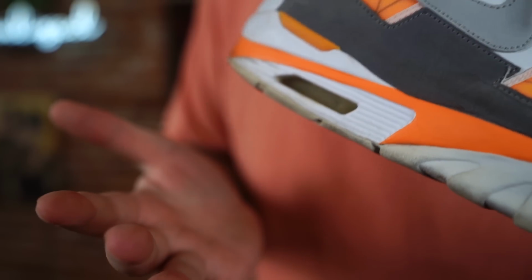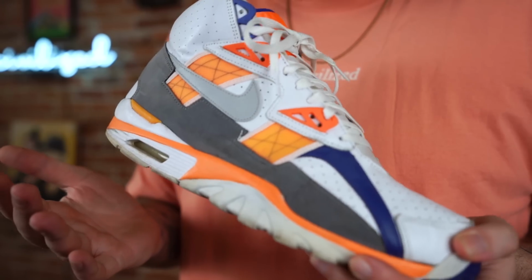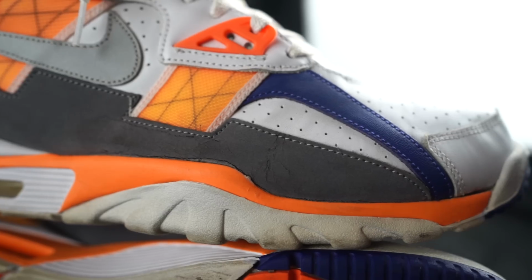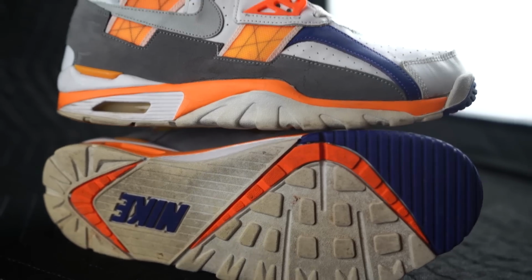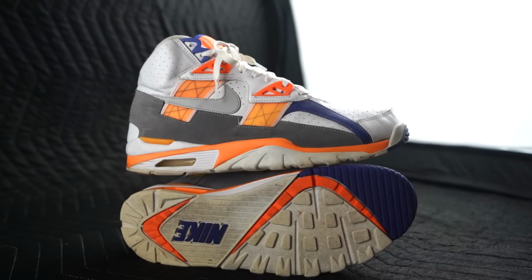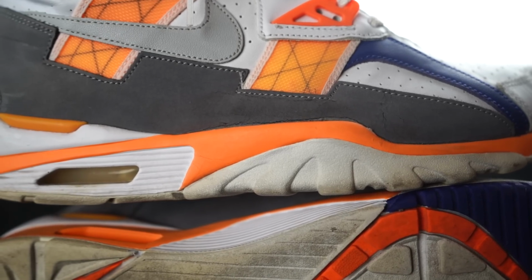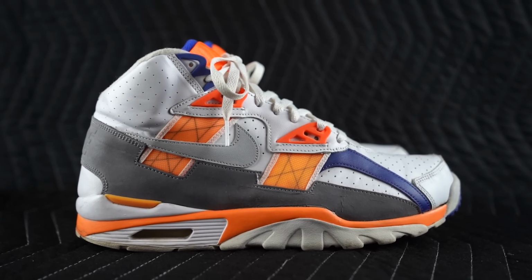So these released, or retroed, I should say, back in 2009, I believe it was. This pair anyway. And I want to say the retail price was 125 bucks. It was somewhere in that range. There have been a couple retros, but I first saw this sneaker back in 1999.